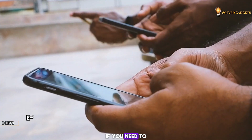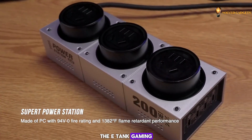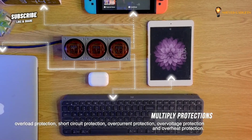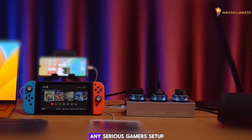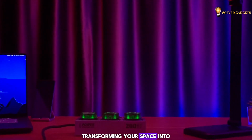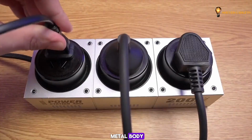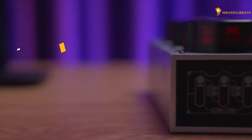What are your options if you need to charge more than 3 devices at once? Don't sweat it. The E-Tank Gaming Power Strip features a best-in-class 200 watts fast charging system, ensuring all your devices are fueled for action. The E-Tank conquers clutter by powering up to 7 devices, a must-have for any serious gamer's setup. The E-Tank doesn't stop at power. Dazzling RGB lighting completes the package, transforming your space into an epic gaming arena. Moreover, the E-Tank boasts a fire-resistant metal body for ultimate protection, wrapped in a sleek design that complements any gamer's setup.